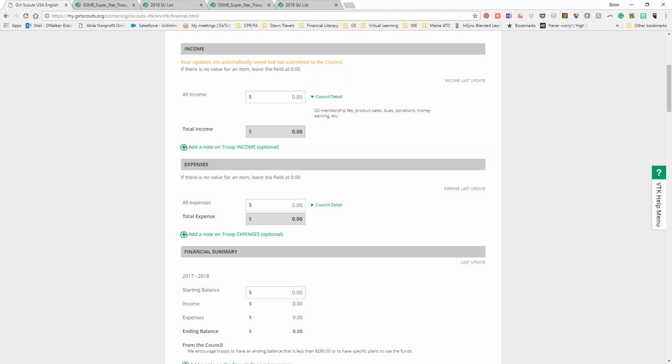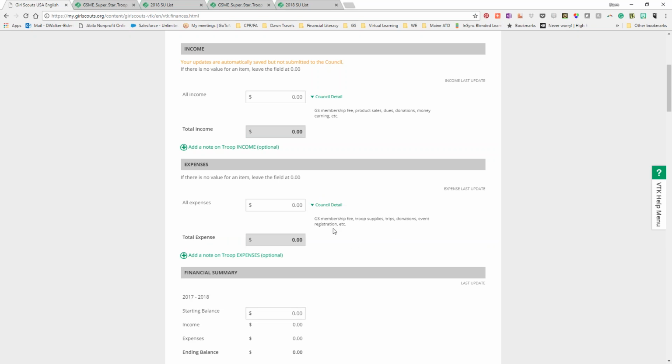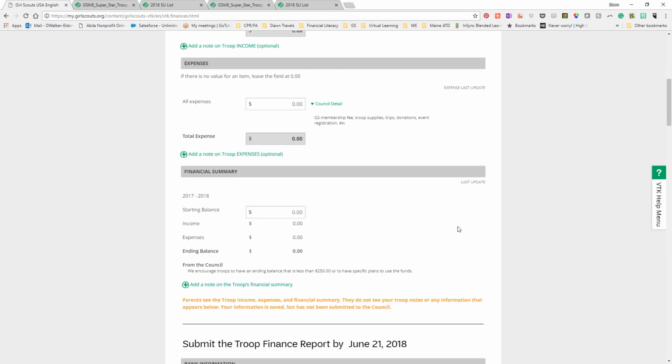Great. Again, there's an opportunity to make a note if there's something you feel you need to explain. Then the starting balance is something you enter, because it'll come from the end of last year. Is the income going to autofill? Yes. So those boxes are going to autofill into here, giving you an ending balance.